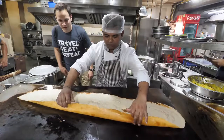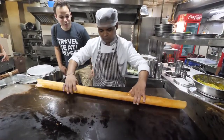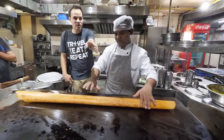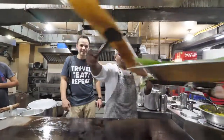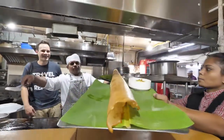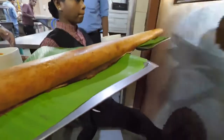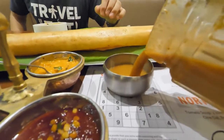Okay, and then we roll it up. Monster dosa. Oh, it's huge. It's just massive. And then it's going right here onto the nice banana leaves. Oh, it's gigantic. Oh, look at that. Wow. Can barely fit in the door. Thank you. And this is just a beautiful scene.